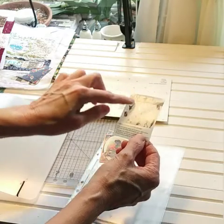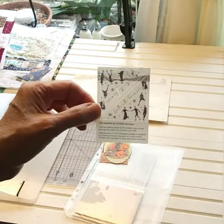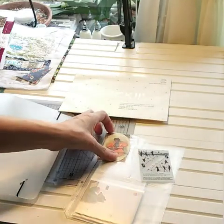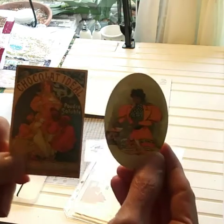All right, this has to do with winter. It's a snow scene. I don't know, can you see that? Let me bring it closer. Okay, you seeing it? Okay, good. Let's do the same thing with these two. Don't want anybody not seeing everything we're showing.